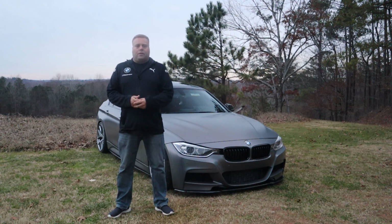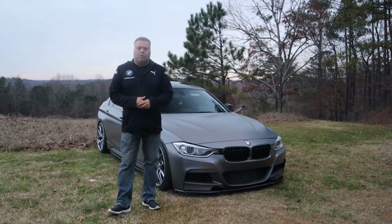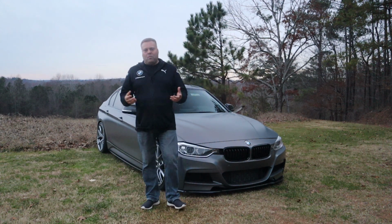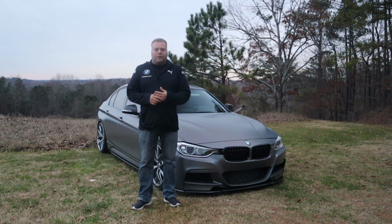The only problem we've ever had with the car, really, other than an O2 sensor that got burnt out from the Berber tune. Well, why not just go ahead and do a bunch of stuff? I mean, let's make even more power, even though we can't even put it to the ground.